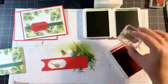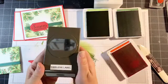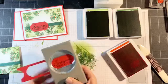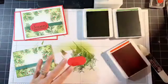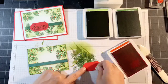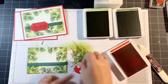Next, we're going to do the sentiment with the Garden Green ink. And I'm using the Timeless Label Punch for this one. I'm hoping my cardstock piece is large enough. Yeah, it is. I kind of didn't leave myself much room there. Now we need stamping dimensionals. Let me get those. Now because my ribbon sits in the middle, I'm going to add my dimensionals at the top and at the bottom, just so it doesn't add more bulk on top of the ribbon.